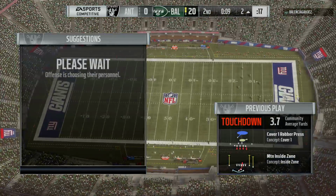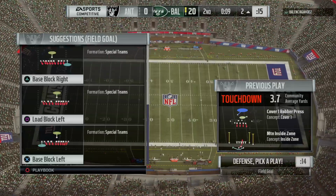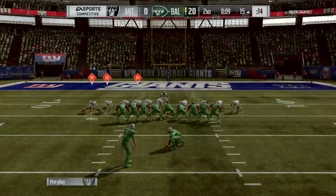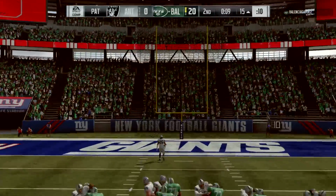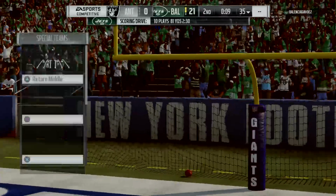That's one of the better examples of clock management I've seen. Whittled it all the way down just about and still put the ball in the end zone. Yeah, just a methodical drive and something really to take into the lockers here. Extra point try for Gostkowski. Extra point good by Gostkowski. And it's now 21-0.